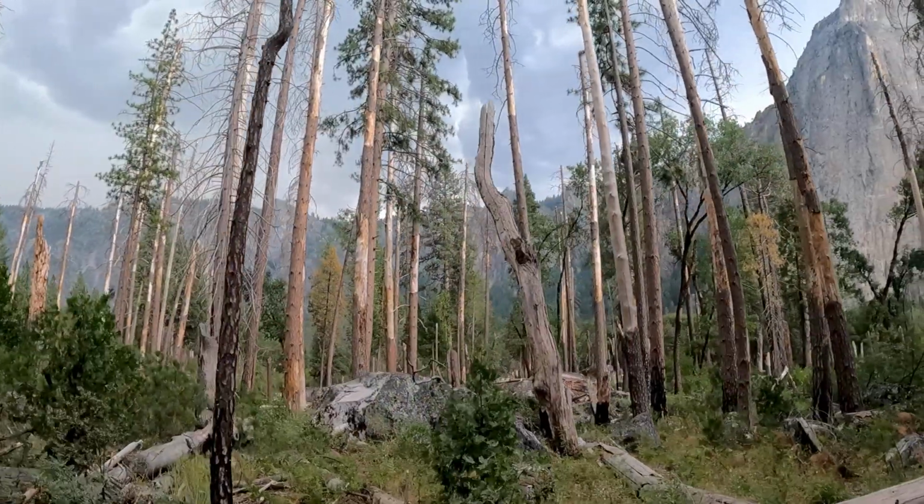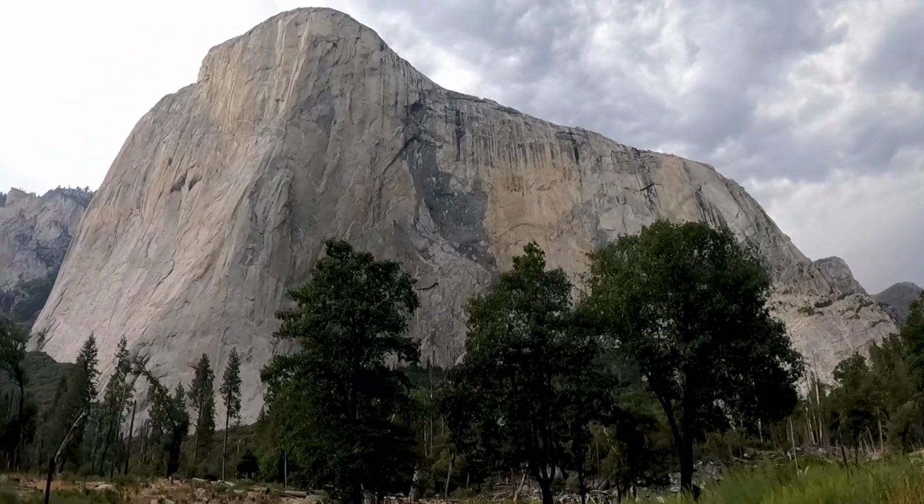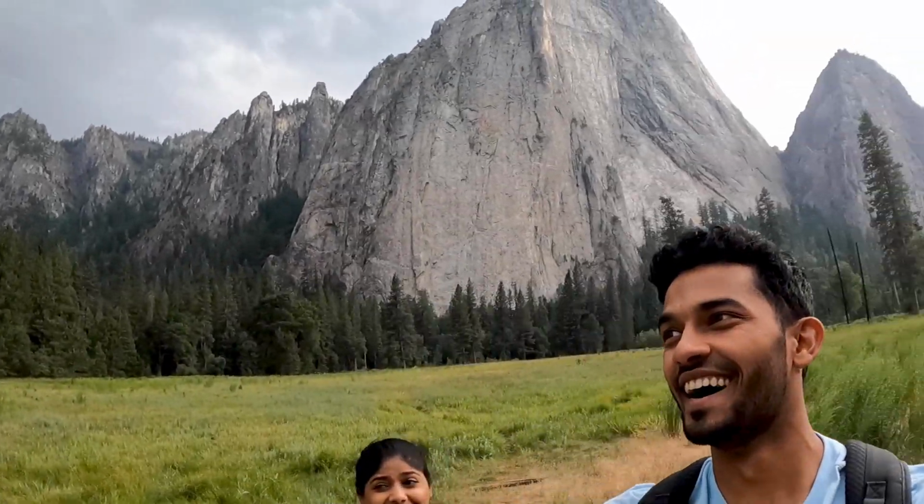From the base of El Capitan, we took the trail down to El Capitan Meadow. From here you can get to see the Cathedral Rocks on the back side and El Capitan on this side. So cool. And it started to rain.